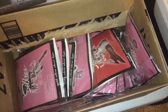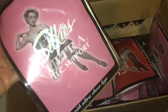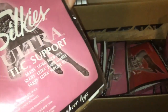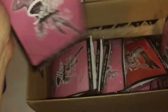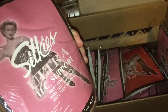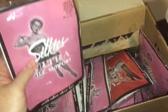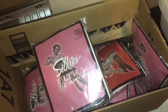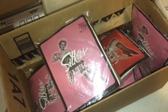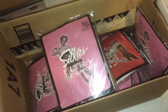It is Sunday morning. I've had one sale overnight. This is a lot of 12 Silkies Ultra TLC support. I picked these up at Goodwill for 50 cents a pack. I have 12 of them. I thought they were going to be, you know, vintage and really cool and people were going to snatch them up, but they have just sat and sat and sat. I think I got them over a year ago, maybe 2 years ago. I'm not sure. So I finally got them down to $14.99 and they sold. So I spent $6 on the lot and they sold for 15.